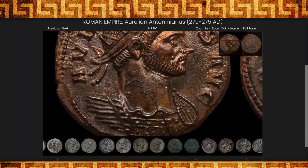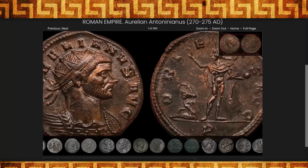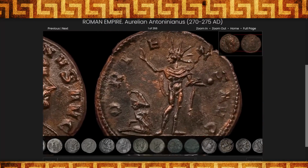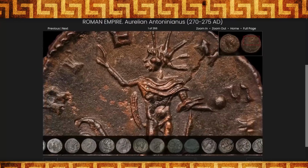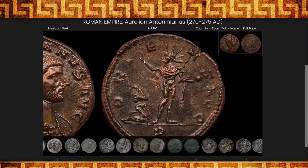Still, it gives this very dramatic effect to the coin, you know, like the flan crack, the red face, the red image of Sol. When I first saw this coin, I was like, wow, this came straight from hell, you know.